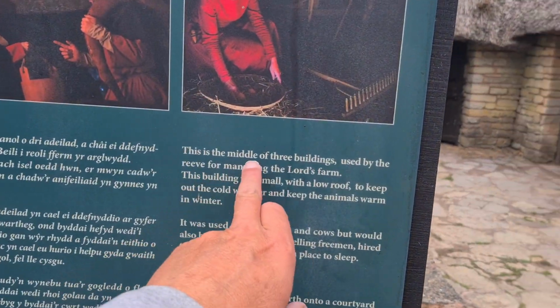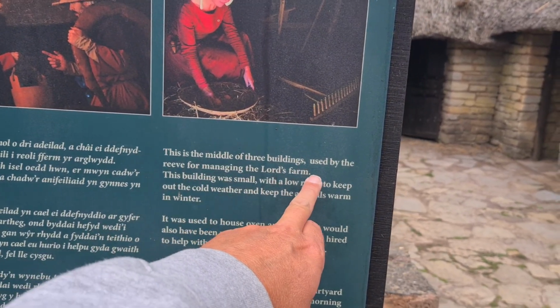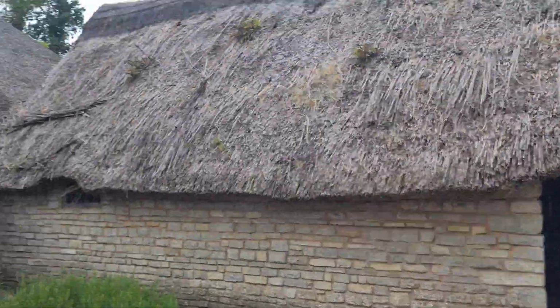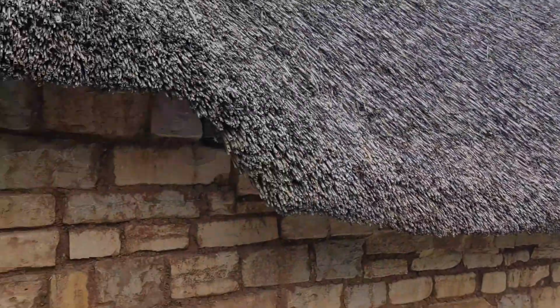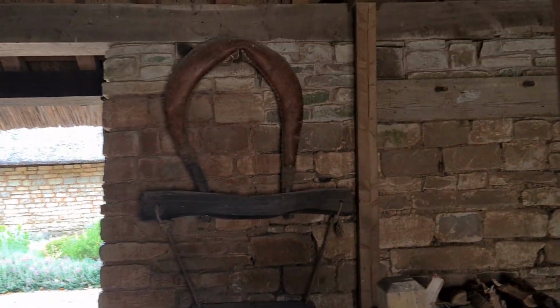This is the middle of 3 buildings used by the Reeve for managing the Lord's farm. Let's have a look inside. Look at all this. How much work has gone in to rebuilding all this. Come into here, look. Wow. Look at this. I'm guessing they keep horses in here.